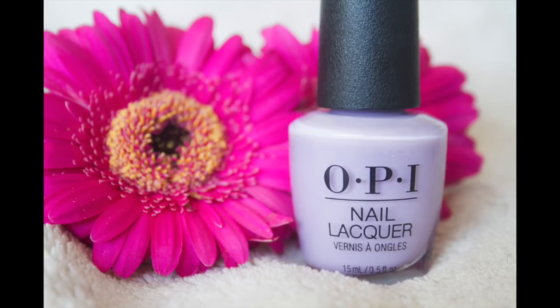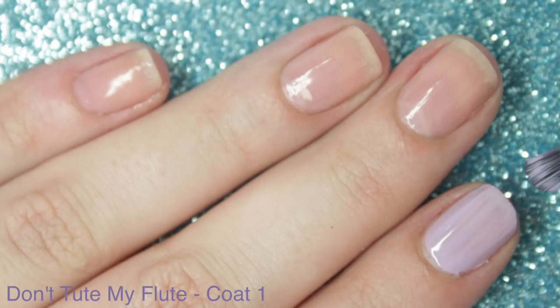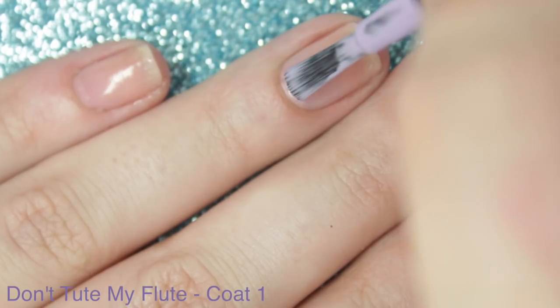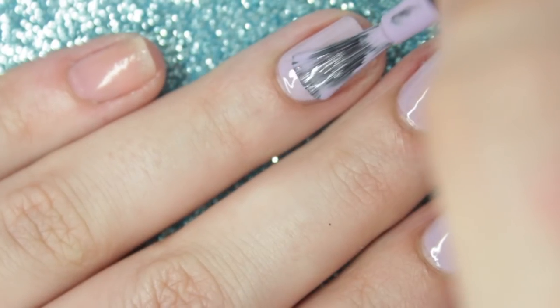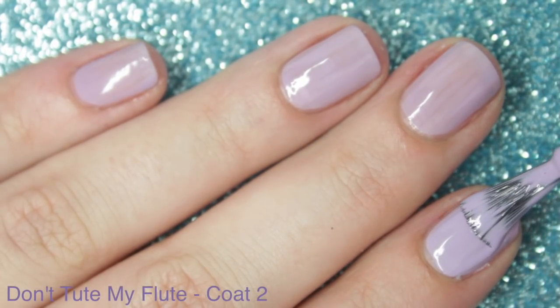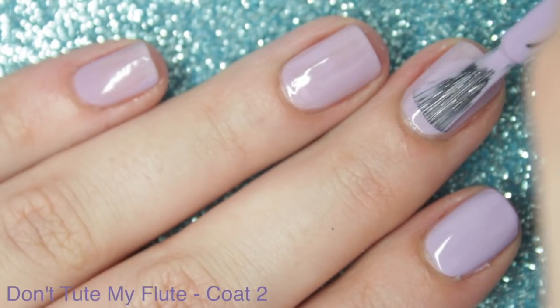Next up, I have Don't Toot My Flute, and this is a really light periwinkle purple. Again, for such a light shade, it has a really nice and easy formula. It's slightly streaky on the first coat, but the second coat does completely even that out. The second coat slightly brightens up that color, and it's fully opaque in just two coats, which is really impressive for such a light shade.